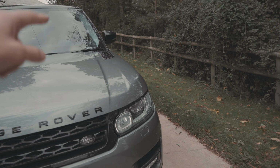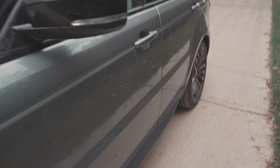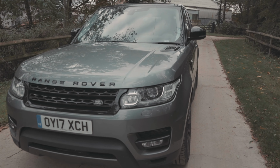Aside from that, there's no marks elsewhere on the car. Actually, I think I may have spotted a chip in this door, maybe. Looks like someone's opened their door on the car. Can't find it now, but there's somewhere a mark on here too. But aside from that, it's all good. I still think the car looks great.